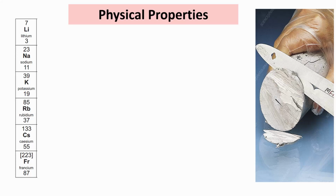In this video we'll be talking about the physical properties of alkali metals, the group 1. We talked about the chemical properties in the previous video. The chemical properties relate to how something reacts, while the physical properties relate to things like the melting and boiling points, how dense it is, and whether it conducts electricity and heat. So all of these are physical properties.